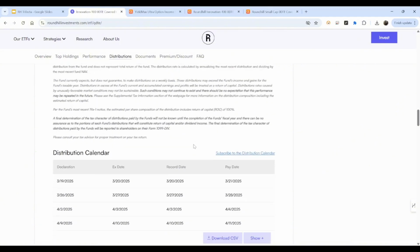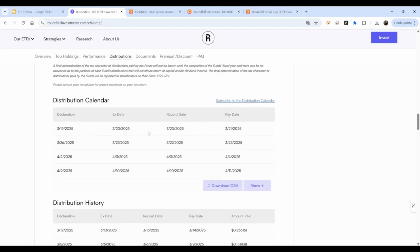So that would be for the 3rd through the 7th, and then the 10th through the 14th. So you guys are getting a double estimate today. And I'm doing that because I want to be on pace with YieldMax's indexes, since I'm tracking those now, so I can do a comparison video with those. So when YieldMax has their trade week, I'm also covering RoundHill's trade week.